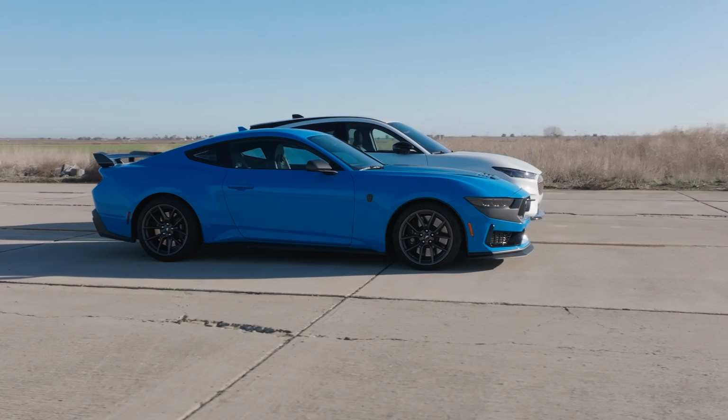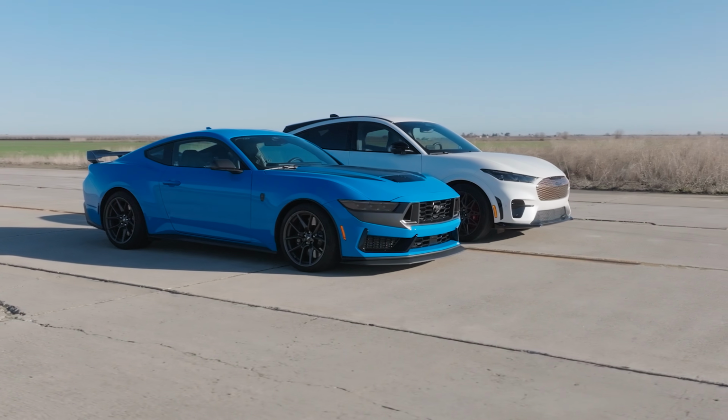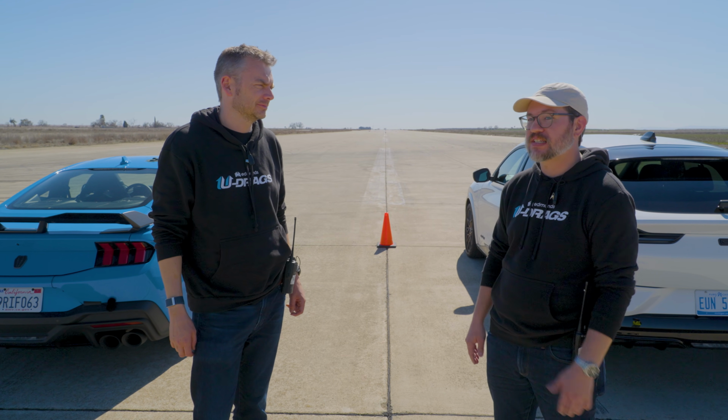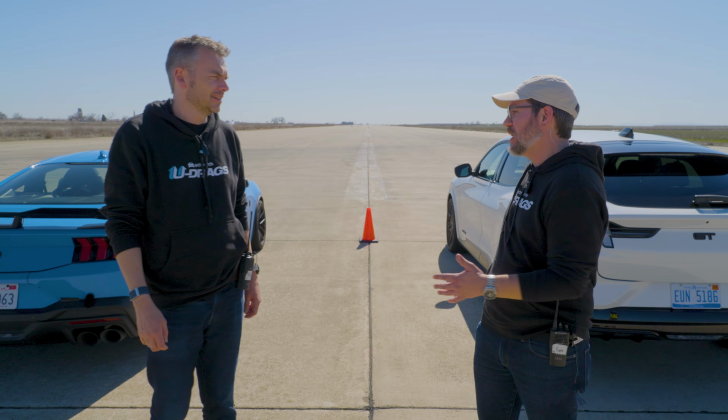We love this thing, proper old school bruiser, but with proper modern finesse. It's a sports car, not a muscle car. And it turns, it brakes, and accelerates. And as we see out here, that's what matters. This is why we do U-Drags.